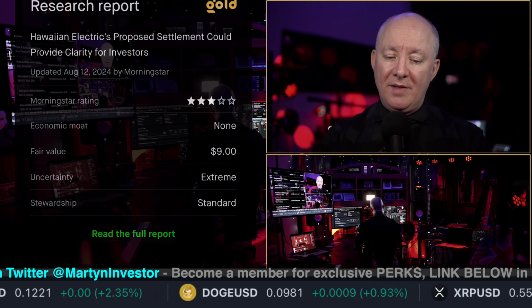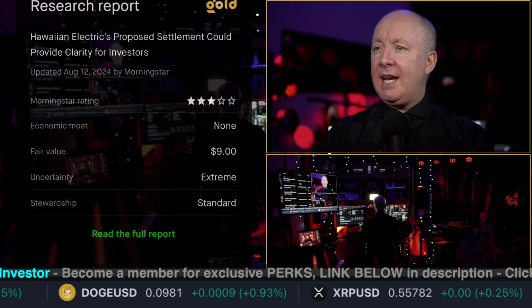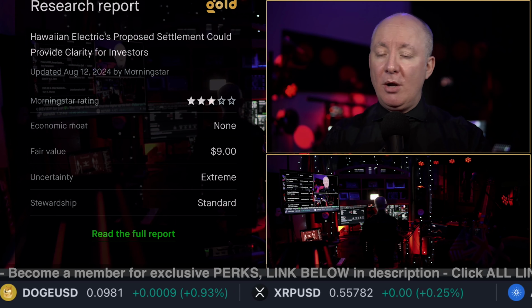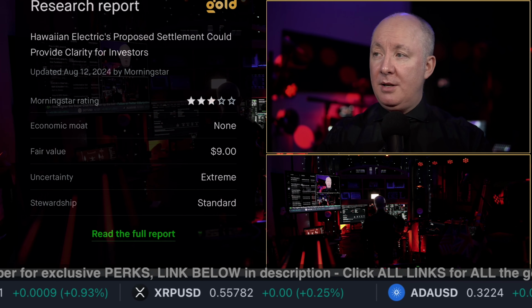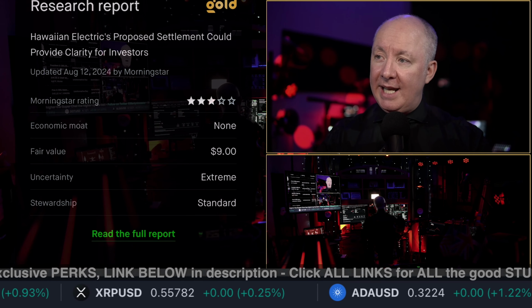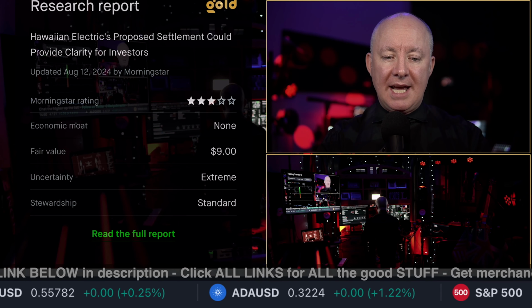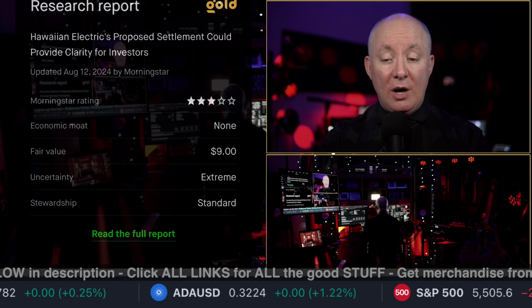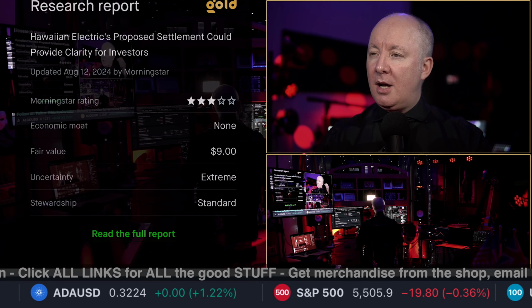I don't take their word for anything because at the end of the day, they're paid to report this. But they're saying there's no economic moat at all. That means their profits are very minimal. That means they can be in financial difficulty very, very easily. Fair value is 9, and the price today is 12. So they're saying it's undervalued at the moment.